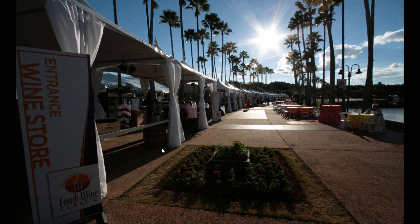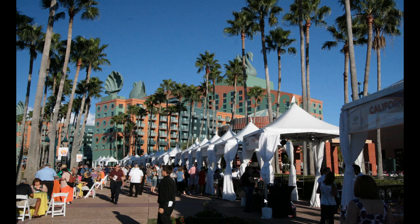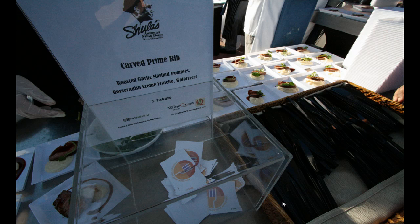What they do is they set up a number of booths on the arms of the causeway as well, not just the main one, where you can meet celebrity chef Todd English, for instance, and otherwise sample a whole bunch of wines and food. And there's a whole lot more wine than there is food in an event like this.